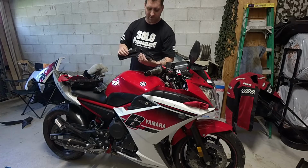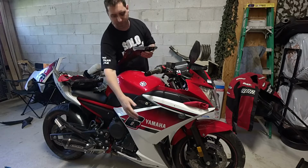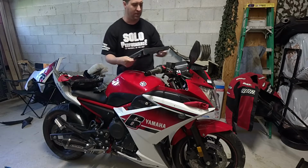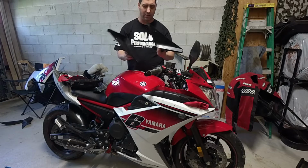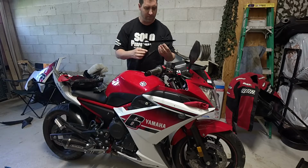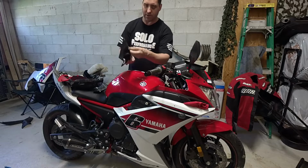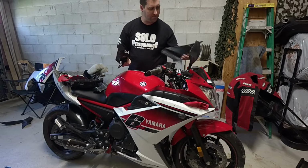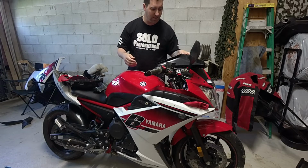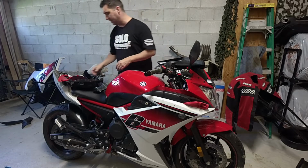Another plastic piece. One of these pieces is actually from the inner fairing on the right hand side, because there's two of them, a right and a left. They both look fairly intact. There is a little clip here on this one, and I see it's missing on this one, so maybe it's on the fairing, maybe it's not. Not a big deal.